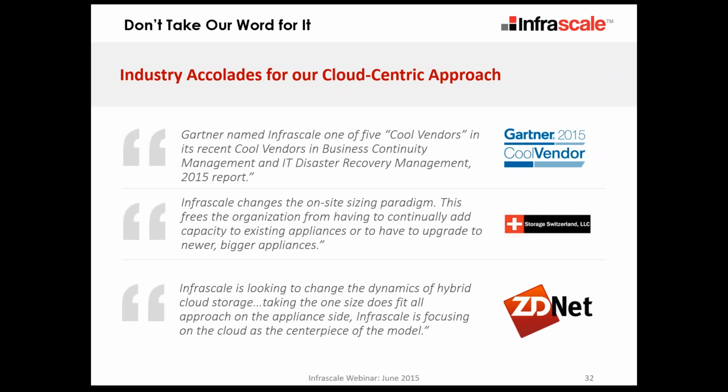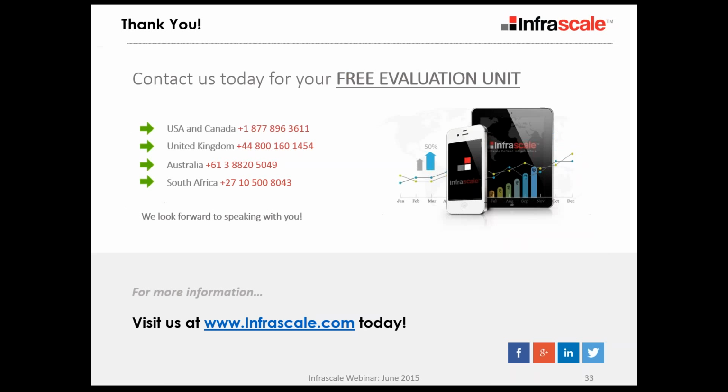So Storage Switzerland says that InfraScale is changing the on-site sizing paradigm, freeing up organizations from having to continually add capacity to existing appliances or to have to upgrade to newer and bigger appliances. ZDNet says that InfraScale is looking to change the dynamics of hybrid storage, taking the one-size-does-fit-all approach on the appliance side. We're obviously talking about our cloud spillover technology there. But that brings us to the end of the webinar.